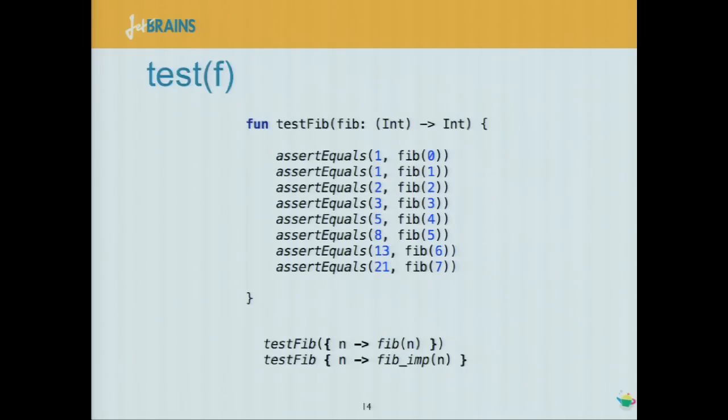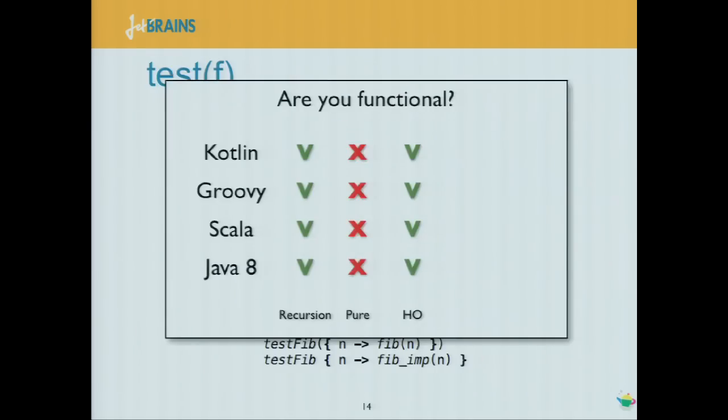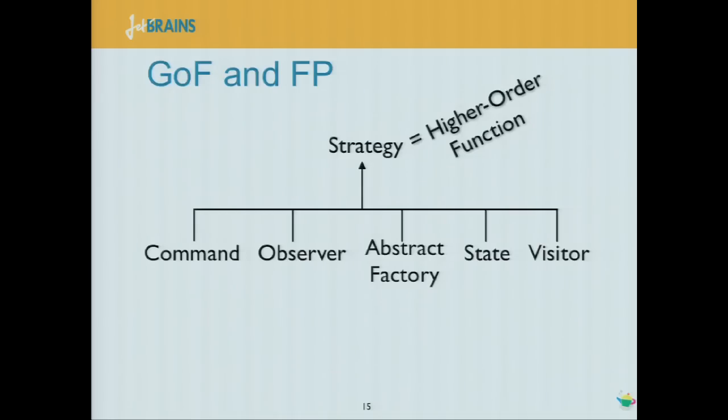Okay, so this is the concept of a higher order function. And in maybe a year from now or so, all the languages I'm presenting on will have this. Thank you, the Java team. In Java 8, we're going to have lambdas. That's great. So we're all higher order in this sense, and we all have recursion. Now, isn't that a little bit familiar?